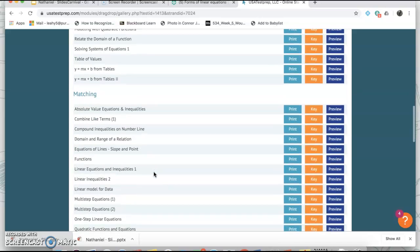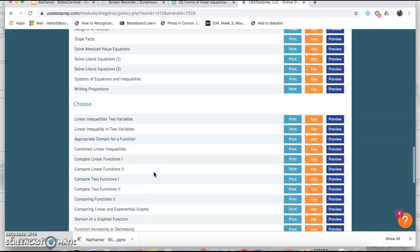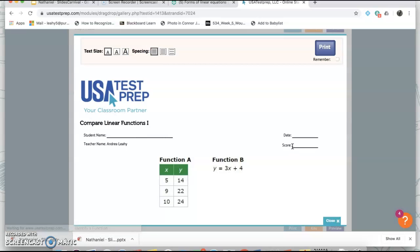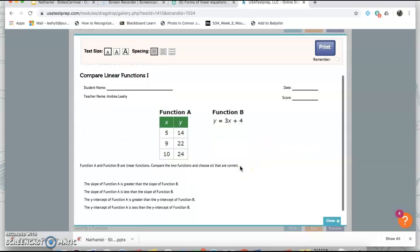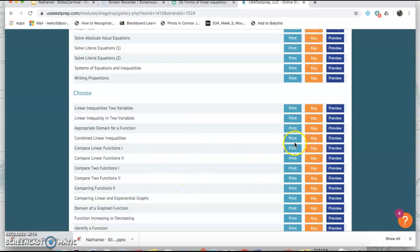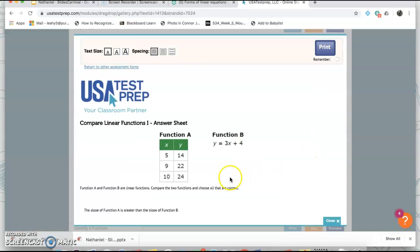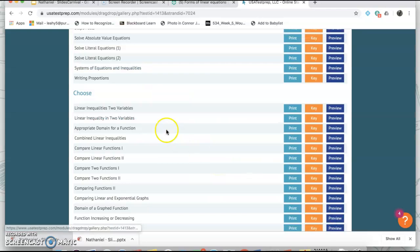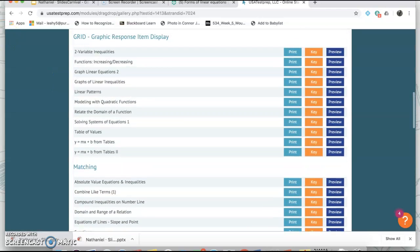So if we go to compare linear functions, and then it would have this topic here. And these are more of these performance tasks and open-ended, so it helps students practice really writing their thoughts down using vocabulary. And then if you look, there's also a key. So then you as a parent can go through and work with the student on these free response or performance task-based questions.